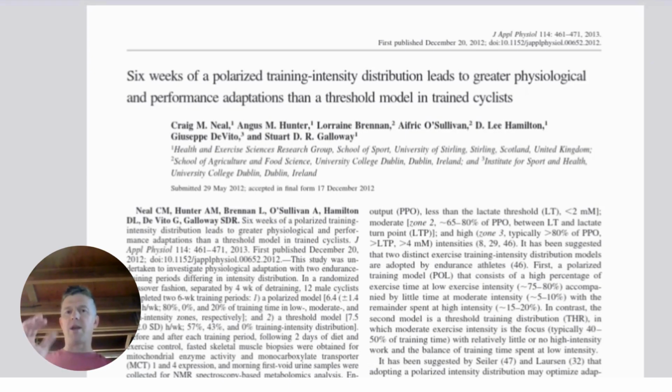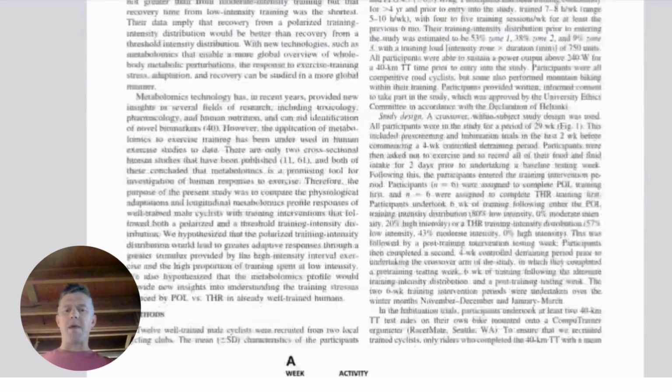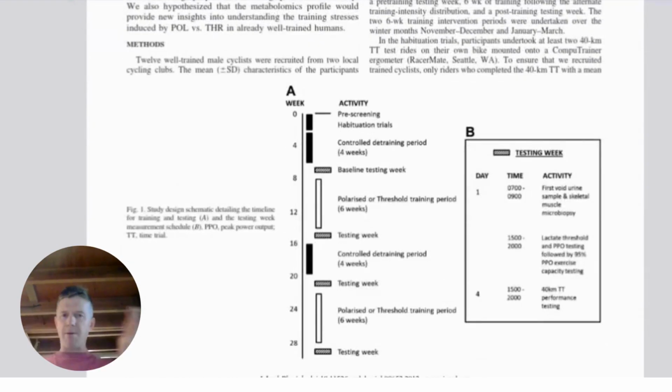So polarized being either like zone 1 and zone 3 on a 3-zone model, and threshold training being more of that middle zone 2 training. There's been lots of studies, but I'm pulling this one up in particular because this was a crossover study, which was quite interesting. So what that means is that they didn't just separate candidates into either polarized training or threshold. All the subjects did both styles of training.